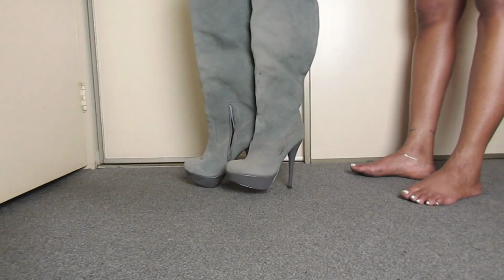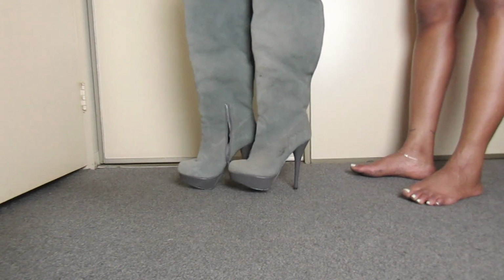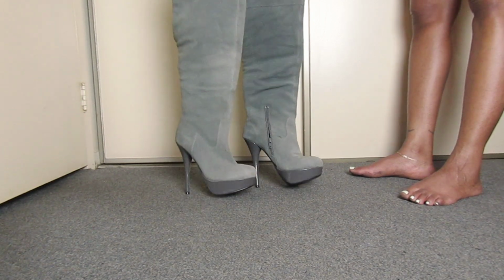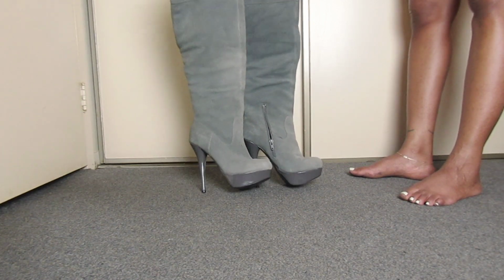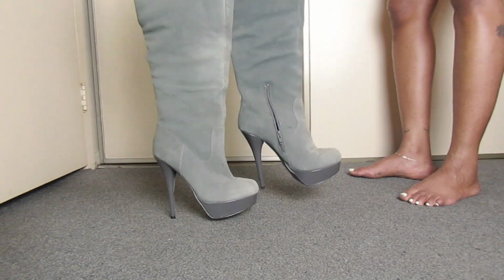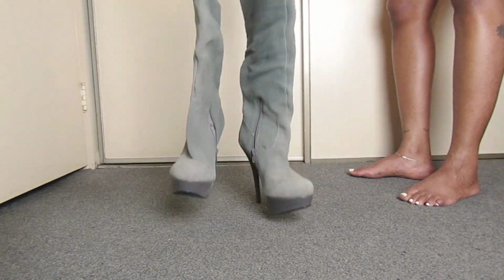These are Steve Madden over the knee boots. Honestly, I bought these before Canada had a Steve Madden store. And I wore them a couple times. Why I didn't get my cost per wear? Because I paid like $300 for these, and I had to pay duties.